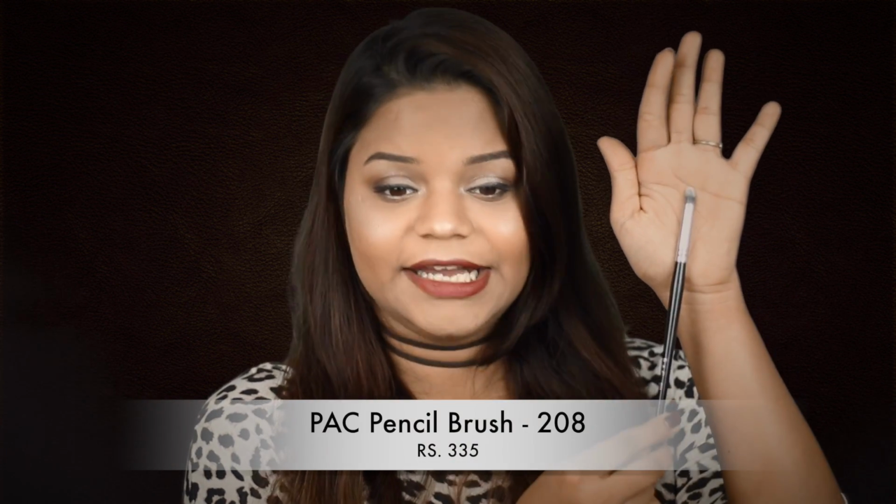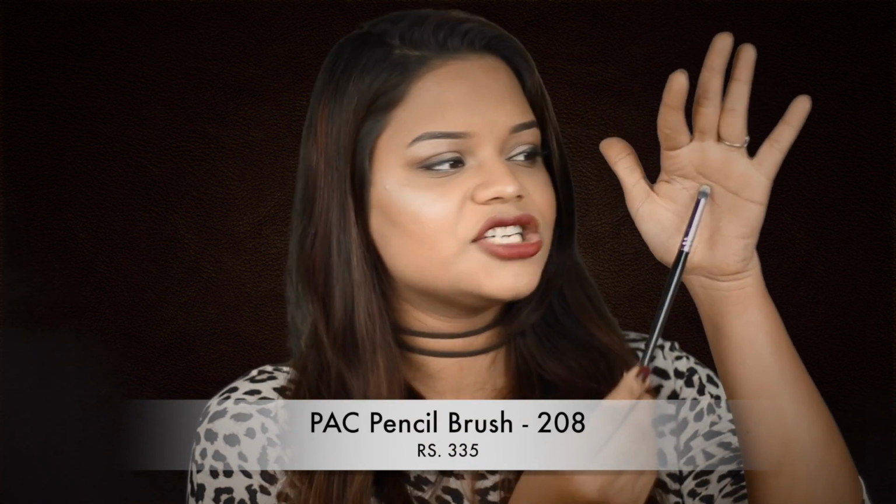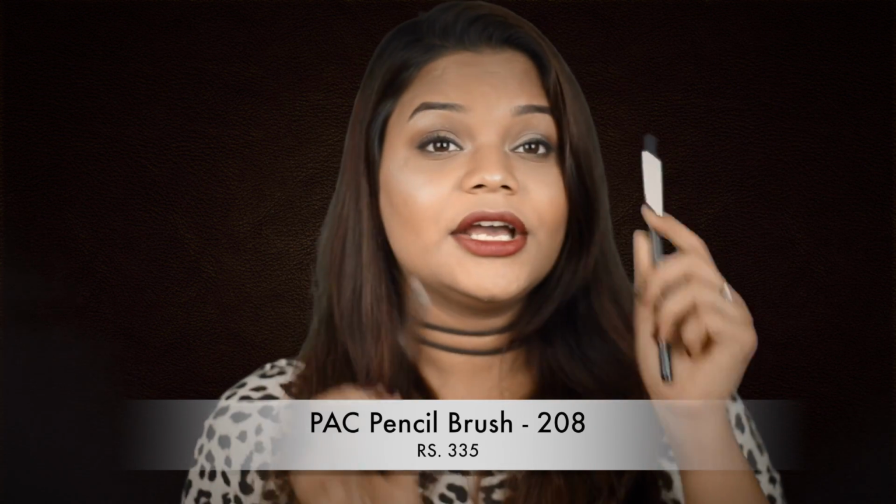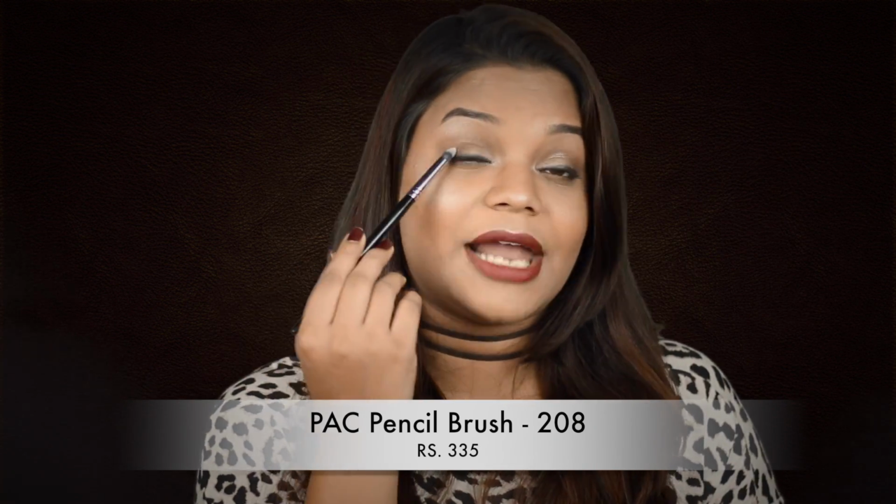The next brush that you would need if you're buying that set is this brush from Pack. Again, it's Pack number 208. This is a perfect pencil brush which gives you that precise tapered blend. If you are going to be using this, first take this brush, apply the product, and then go in with this and blend it out. So this will give you a perfect placement, and this will give you a great blend. So yes, again, if you're buying the Jessup Cosmetics set, you will need this brush along with it.